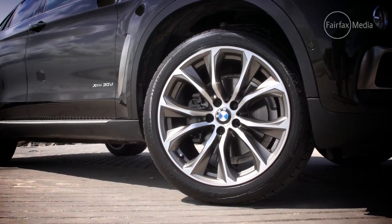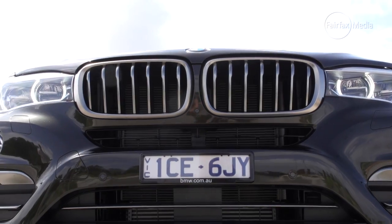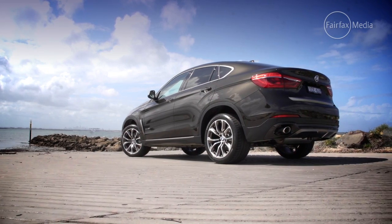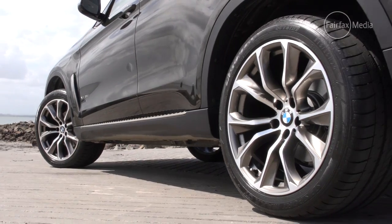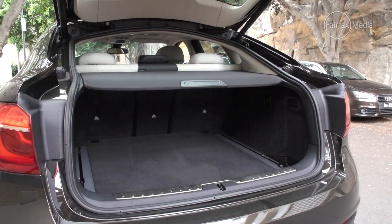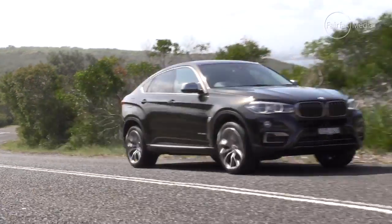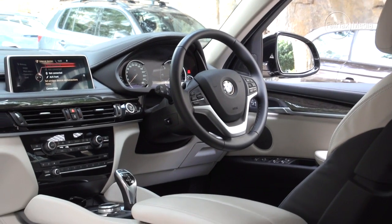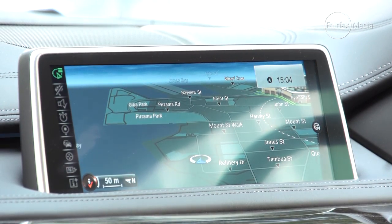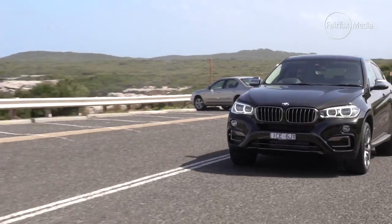For 2015, the X6 has been given a nip and tuck, with minor styling updates inside and out. Adaptive LED headlights, more driving assistance technology, and standard 20-inch alloy wheels across the range are some of the major changes. Other standard gear includes an auto tailgate, front and rear parking sensors plus a surround view parking camera, dual zone air conditioning, a 10-inch colour screen, a built-in DVD player, Bluetooth, sat-nav and leather trim throughout. So there's a decent amount of equipment for a car that starts at over $115,000.